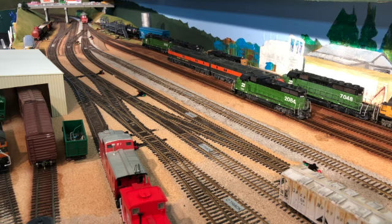In our operating sessions, this job is normally done by the engineer that brought the train in, but if we have enough people, the hostler can take over for the road engineer, and we can assign the road engineer to a different job.